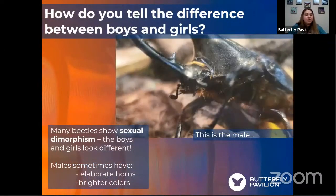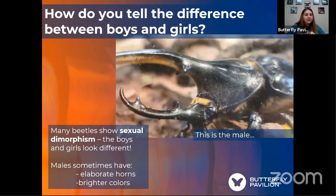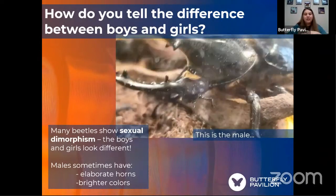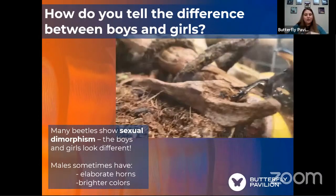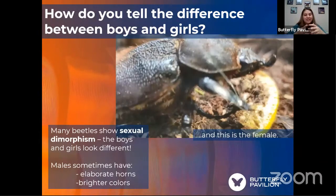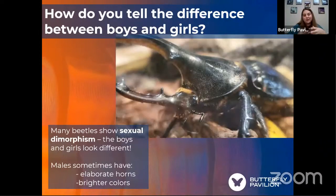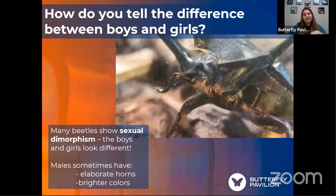Another interesting thing about adult beetles especially is that you can sometimes tell the boys and girls apart. When we saw those darkling beetles, we can't really tell them apart. But for something like this Hercules beetle, you can. The male is the one we were just looking at, and then the female is going to walk across here. You can maybe see the difference. You can let me know in the chat if you noticed. A lot of times we call this sexual dimorphism. That fancy phrase basically just means that the boys and the girls look different.